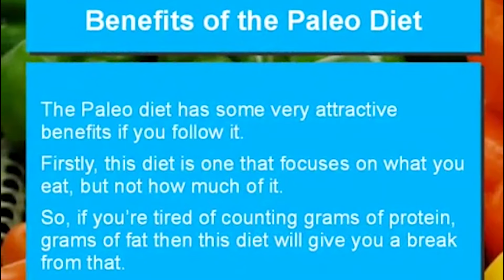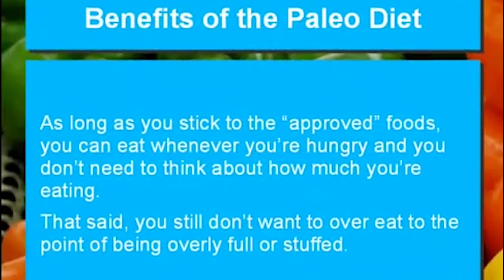Benefits of the paleo diet. The paleo diet has some very attractive benefits if you follow it. Firstly, this diet is one that focuses on what you eat, but not how much of it. So, if you're tired of counting grams of protein and grams of fat, etc., then this diet will give you a break from that. As long as you stick to the approved foods, you can eat whenever you're hungry, and you don't need to think about how much you're eating. That said, you still don't want to overeat to the point of being overly full or stuffed.